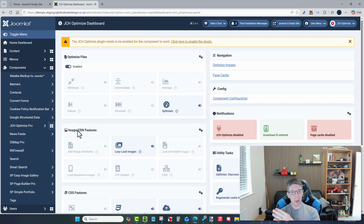We can exclude pages, we can exclude specific JavaScript, we can exclude specific CSS, specific components within the website, just to be sure that everything loads perfectly without any issues. And it really does have a huge impact on page speed. Out of the box, most platforms will not cache pages.